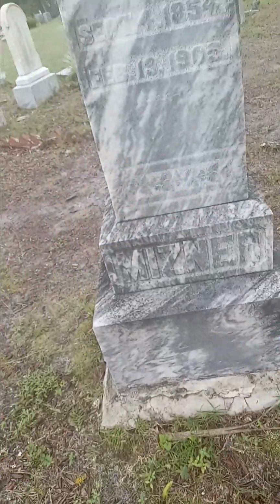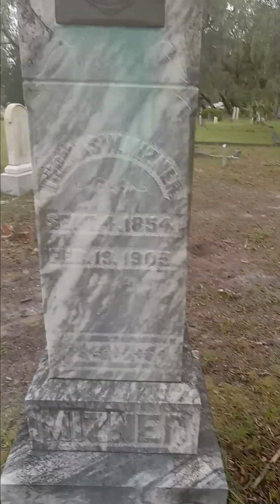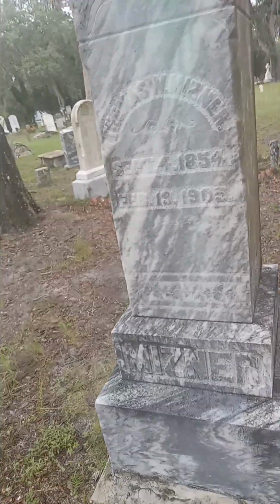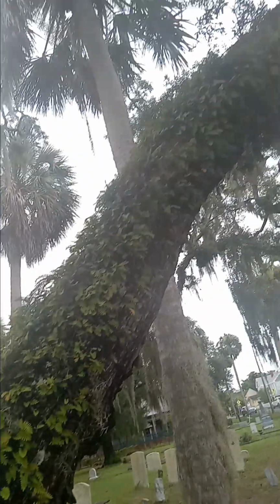So you're looking at a 1, 2, 3, 4, almost 4 or 5 piece tombstone. Pretty cool. Now we're back to the side where we started, which is right next to this tree. It's just nice and wet from the drizzle.